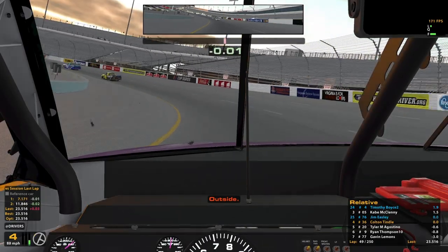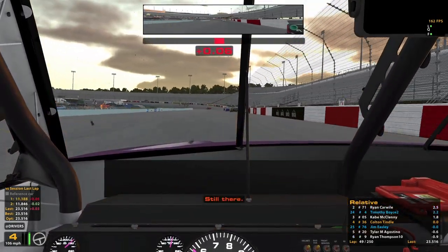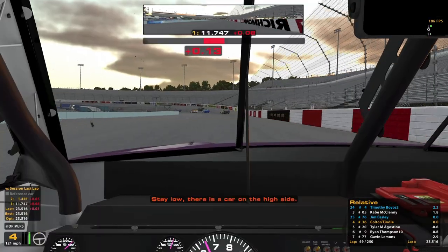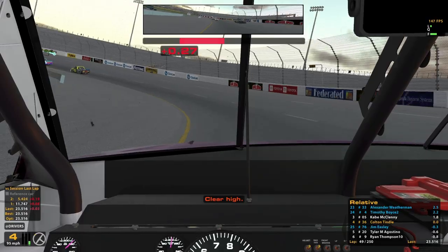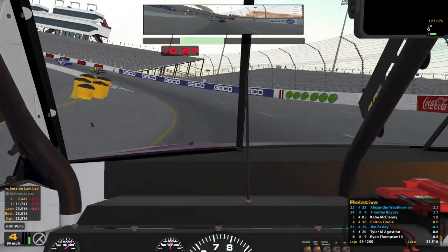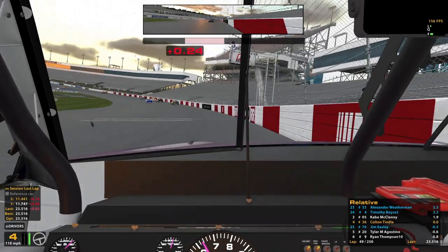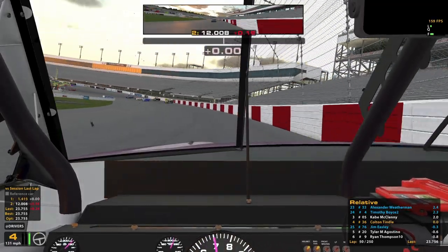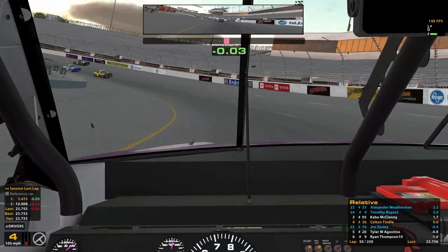Car outside. Still there. Stay low, so you have to ease up on exit. Clear high. Get around him. Your last lap time was at 23.8.